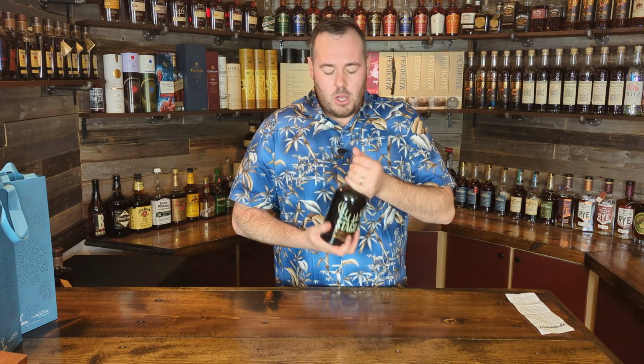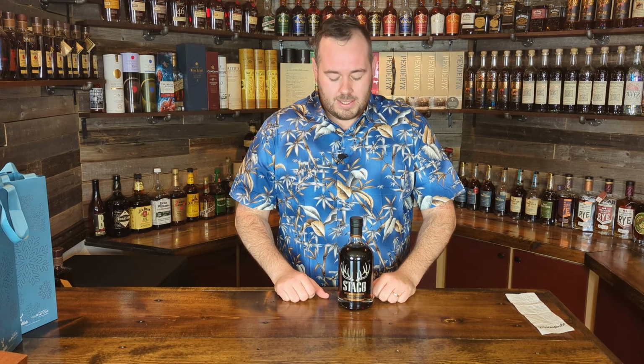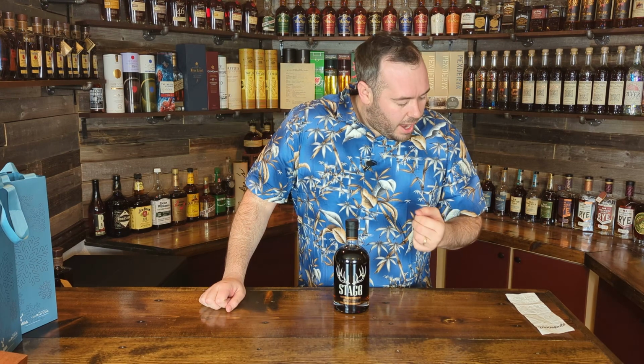This is 64.35% ABV. I believe this is batch 17, which I'm really fortunate to get because I haven't had this batch. When it dropped in Colorado originally, I just couldn't find it whatsoever and missed out on it. Really excited and really happy that I was able to get this, but this wasn't the only Stagg I was able to get. I had another phone call back on December 9th.